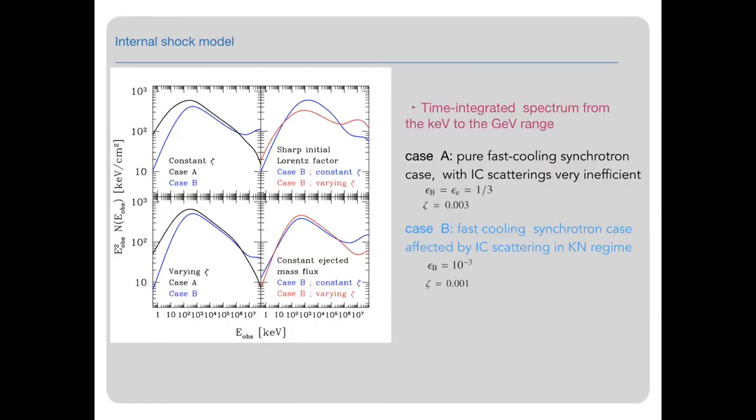Here I'm showing the time-integrated spectra from keV to GeV range that result from the simulations. The inverse Compton component is negligible in case A, while it creates a well-defined additional component at high energy in case B. We examine different assumptions on microphysics, where zeta here is the fraction of electrons that are accelerated to relativistic velocities, and on dynamics, such as the initial Lorentz factor shape, or the case where the ejected mass flux is constant.